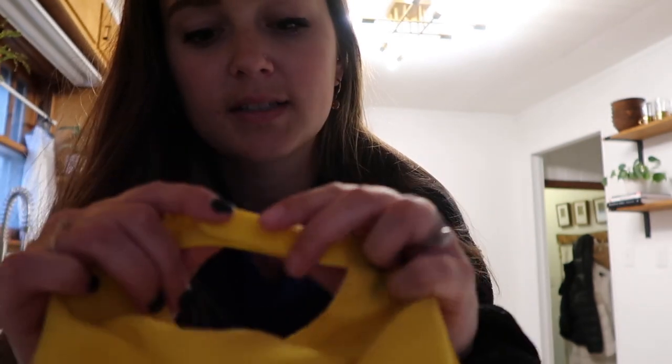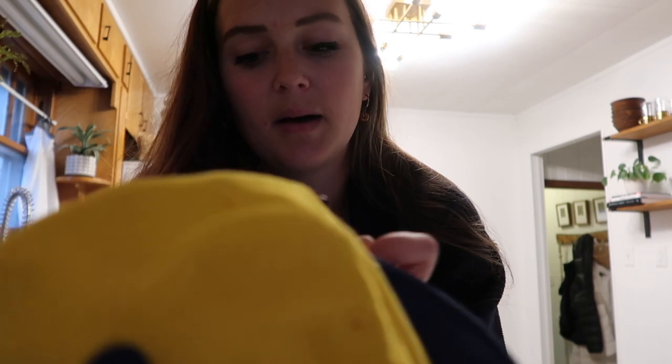Next is this vintage 90s Nike hat. 90s Nike is really popular and it's got the snaps here. Thought that was really cool. And this one I paid $2.99 for.